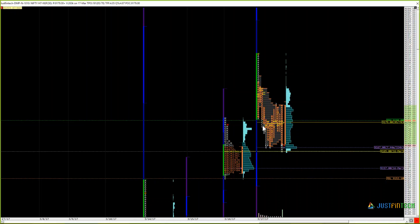C and D pull lower so they can pull the value down. If you can see, the point of control had already shifted in E period here. So that's a sign that the auction is accepting previous day's prices and doesn't have any interest to go higher.